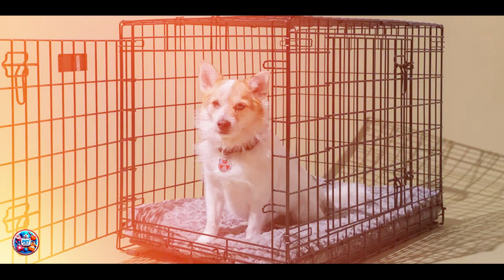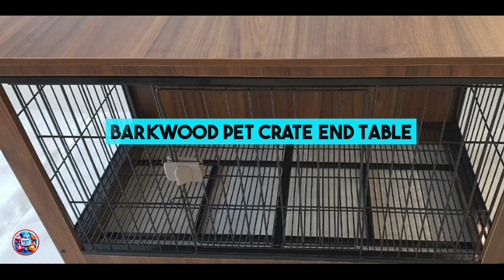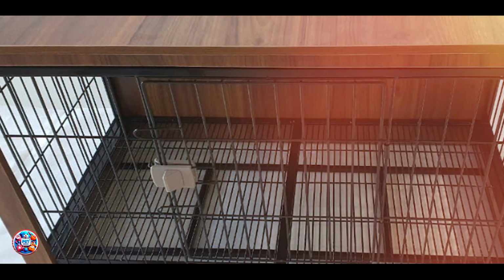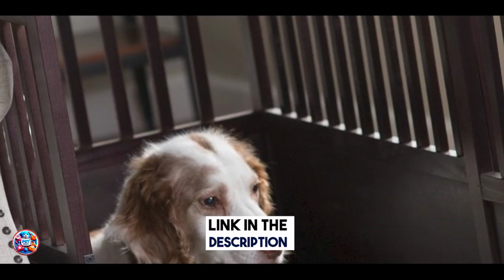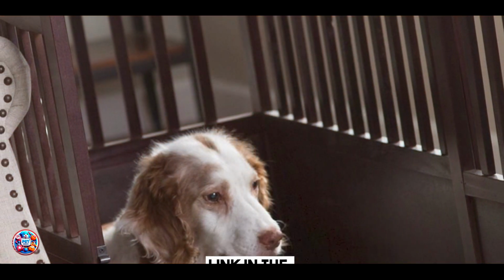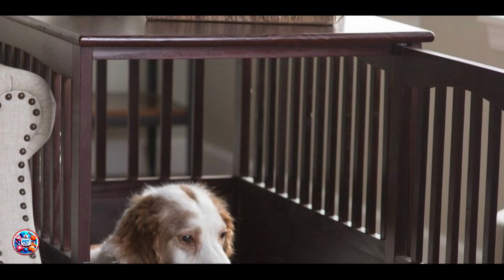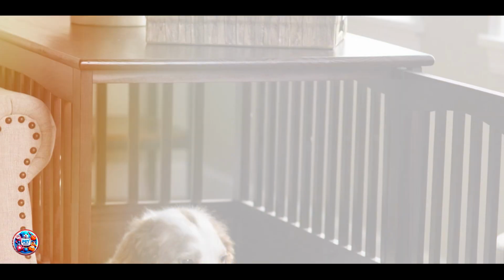And finally, at number 5, we have BarkWood Pet Crate End Table. The BarkWood Pet Crate End Table combines the practicality of a dog crate with the elegance of a piece of furniture, offering a stylish and functional solution for pet owners. This crate provides a comfortable space for your dog while serving as a decorative end table, enhancing your home's interior.